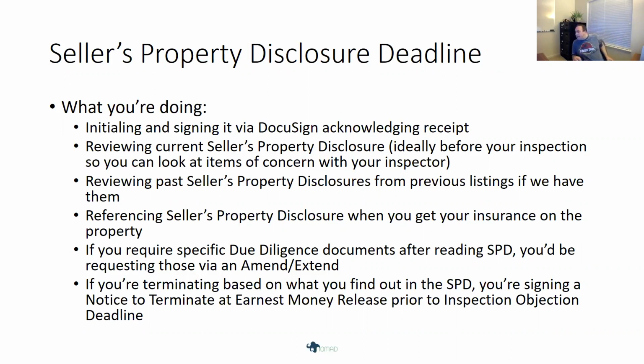Can you decide, I don't know, 30 days after you go under contract, just arbitrarily, well past your inspection objection deadline, that you're terminating based on SPD? Nope. Has to be done based on another deadline. And so the deadline that's appropriate for this is the inspection objection, because that's your opportunity to inspect the property and object to the condition of the property. So really, it's the inspection objection deadline that is your deadline for being able to object based on SPD.